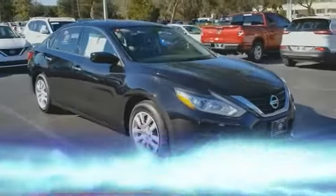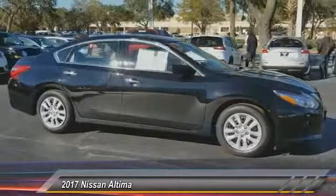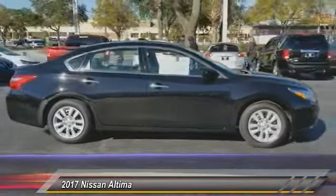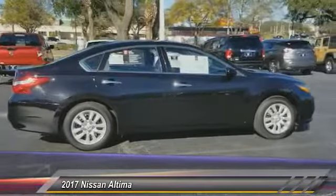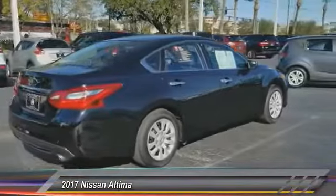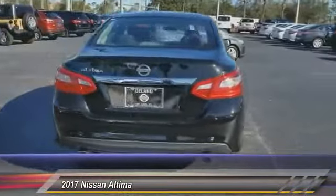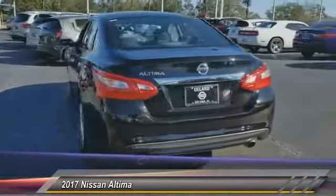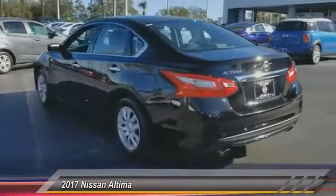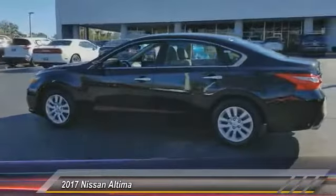The 2017 Altima. The Nissan Altima offers advanced features to make life easier, including push-button ignition, which comes standard. Combine that with a powerful V6 or efficient four-cylinder engine, 6 standard airbags, and over 5,000 quality and performance tests, and you'll see the Nissan Altima is made to drive and built to last, and is priced below $20,000.